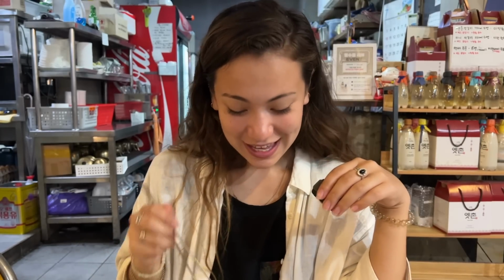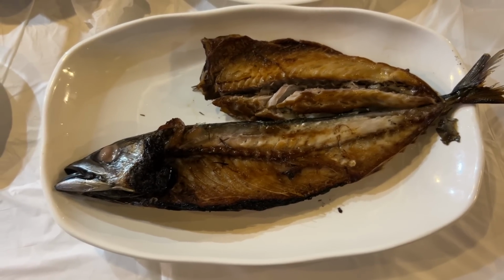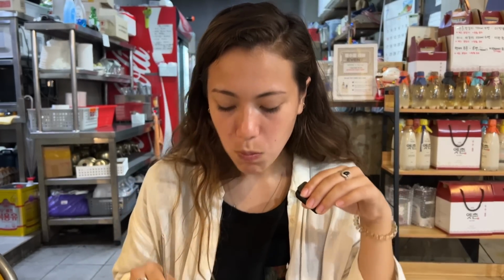Very, very tender. They just brought out more food. I think it's a broiled mackerel, and it looks so good. My mom used to make this for me all the time, so I love mackerel. Let's see. Yeah. Oh, it's so good. It's crispy and flaky, and it's not fishy at all. This is really good. This tastes like home to me. Is it as good as your mom's? Is it as good as my mom's? No, definitely not. This is really good though, but mom's is always best.